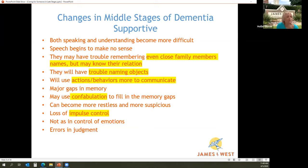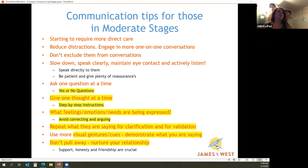In the middle stages is where they may start to use more, one of my favorite words, confabulation, where they might start to make up some stories so that they can still communicate and they can still be part of the conversation. And then loss of impulse control in the middle stages.